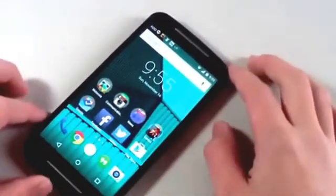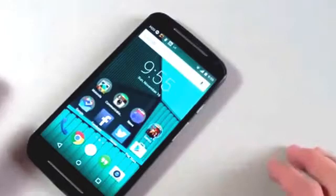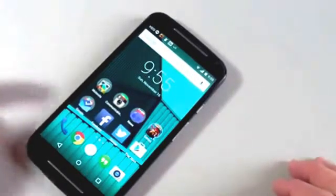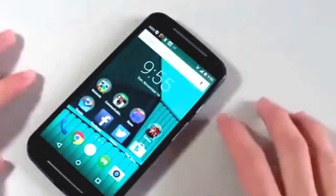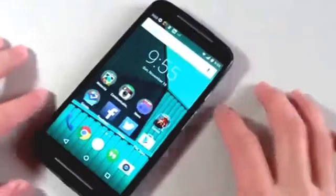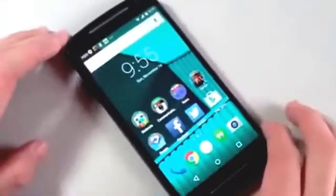Motorola started rolling out the updates to the 2014 Moto G Unlocked US version and also to the 2014 Moto X Pure Edition on Wednesday, November 12th. The first Gen Moto G and Moto X will also get the update very soon, so it shouldn't take long if you have the unlocked version of those devices.